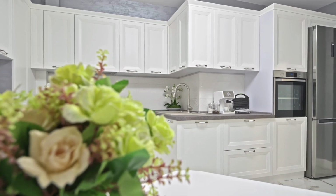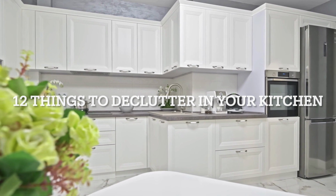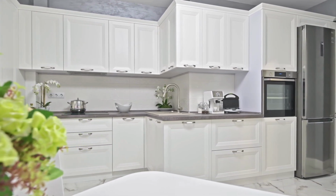So you want to declutter your kitchen and don't know where to start. Start with decluttering these 12 things and watch your kitchen transform. I'll have a bonus tip for you at the end, so stick with me.